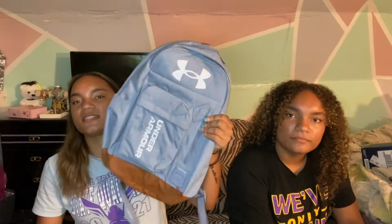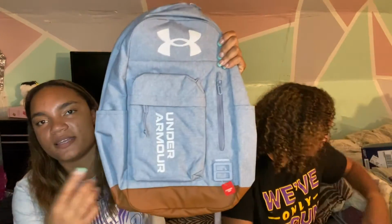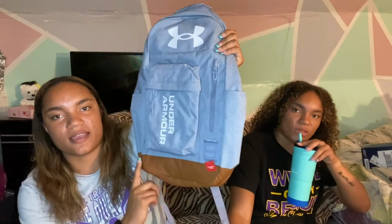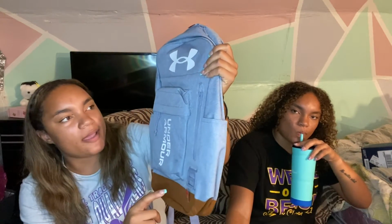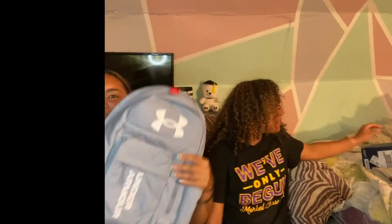Okay, so I have the same style of backpack and same brand, except mine is just a different color, and it has a like border, I guess you could say. And it holds up to a 15-inch laptop in here, which is good because it's about what I have.